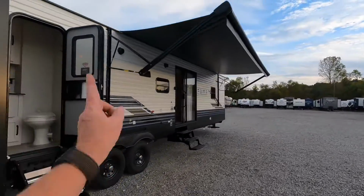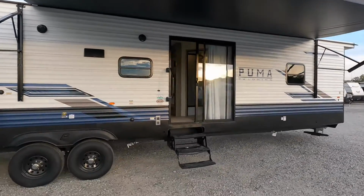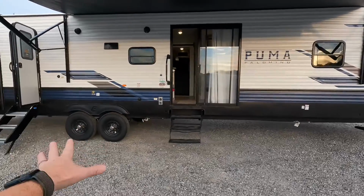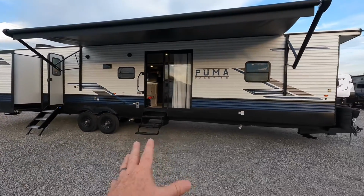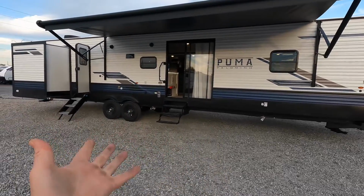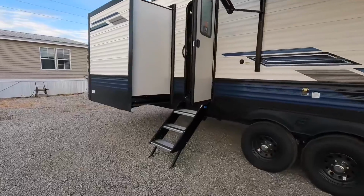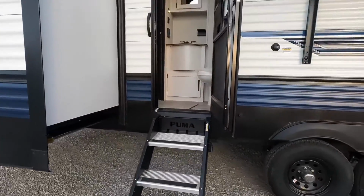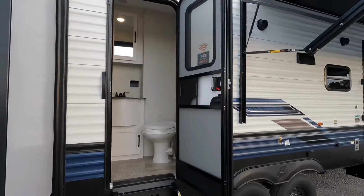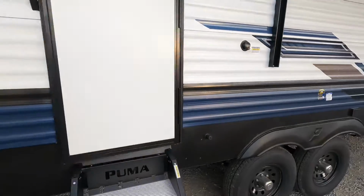Really big 20-foot awning. You've got outdoor speakers. There are LED lights under there as well. Pretty basic suspension system on board the Puma, but again, it is designed maybe to be pulled once or twice, getting it in place and leaving it permanently. Back on the back though, you've got the step above steps. These do flip up and inside the door. Good shot of your half bath there. There's a friction hinge on the door as well.